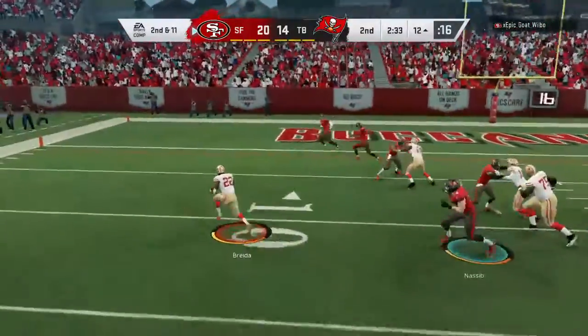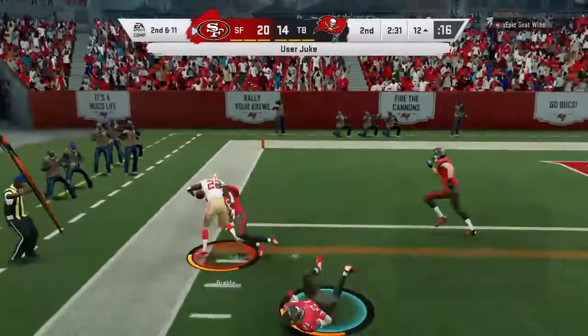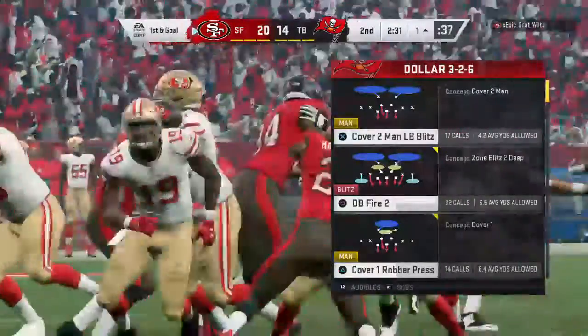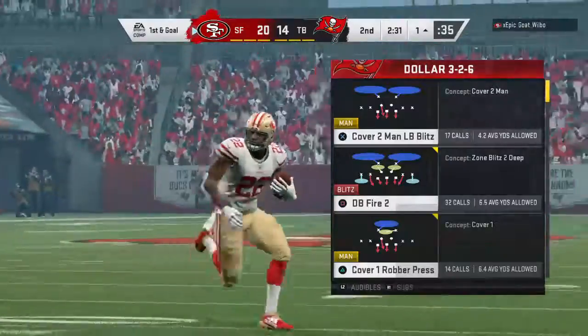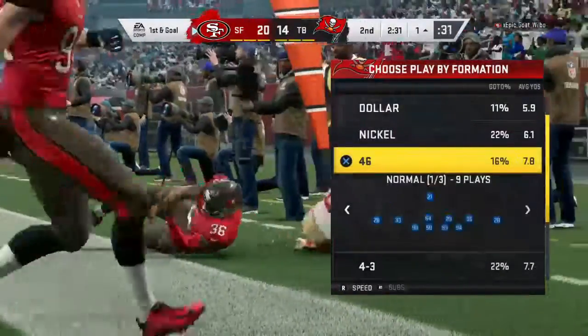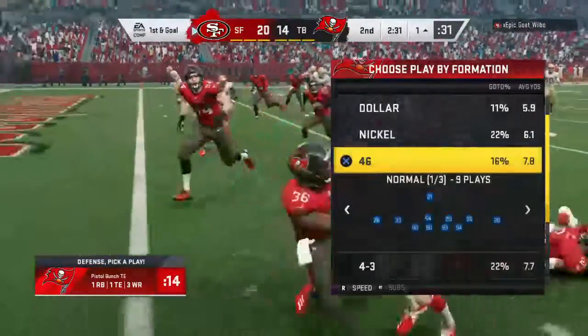On second down, a run with Breida. 11 yards there, first down. Something to watch here in week 1 of the season, tackling. Because you and I both know that in the preseason, a lot of these guys don't play a whole lot. Plus, the intensity and the speed really ratchets up on opening week.